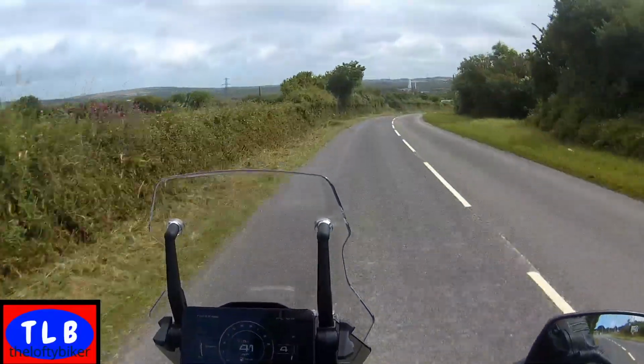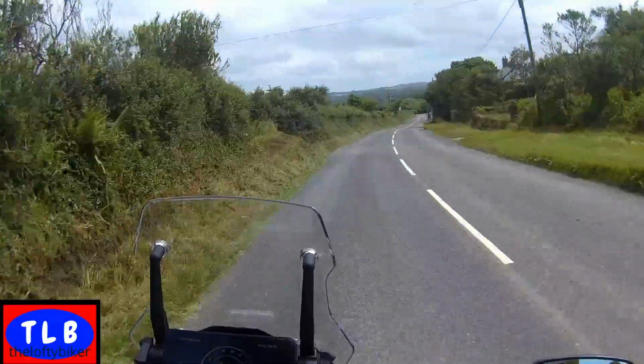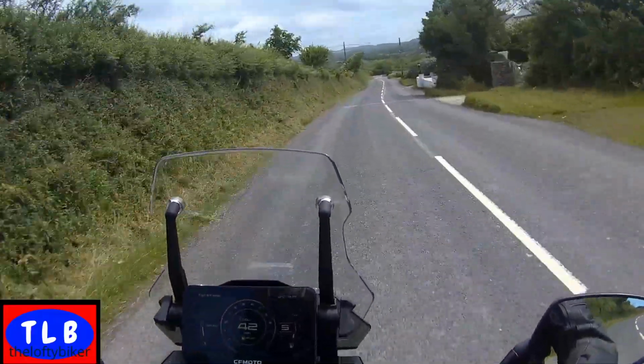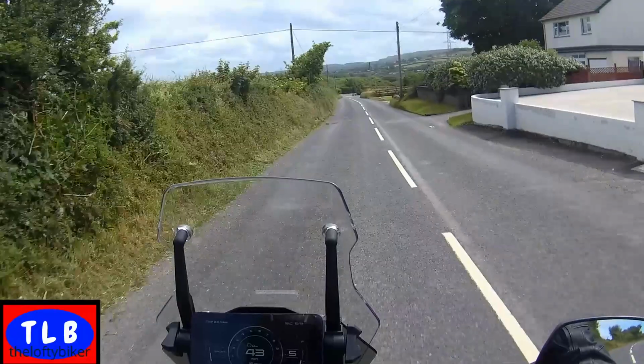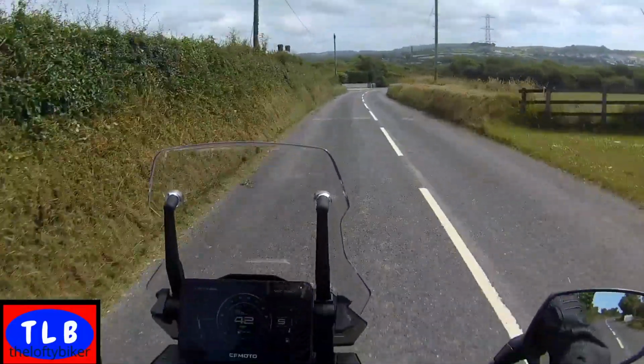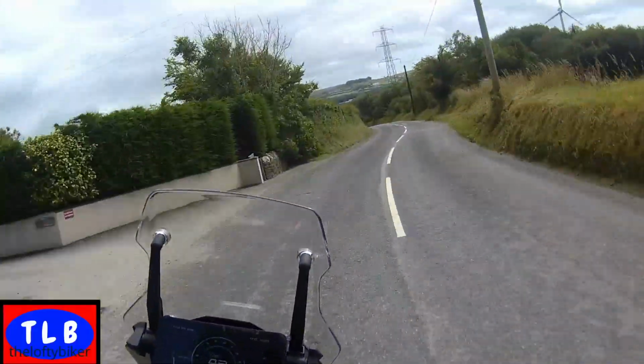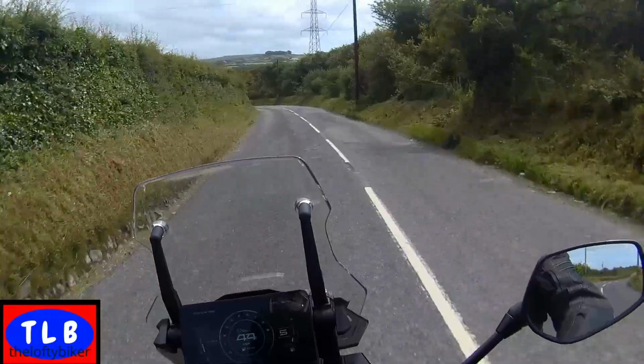So this is the latest incarnation, if you like, of a KTM engine, badged up as a CFMOTO. It's very narrow between the knees, with a nice hump in the back of the seat to rest your bum against. Mirrors are pretty damn good. I've got the screen in the high setting.